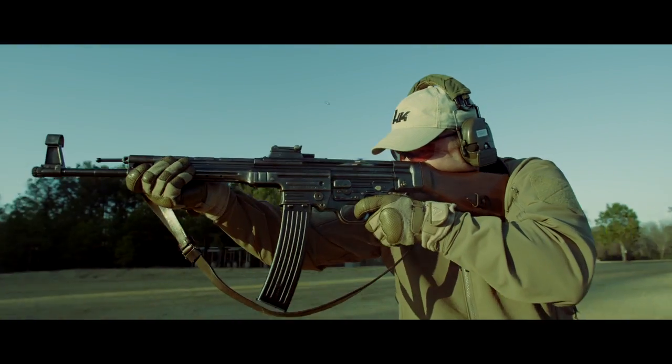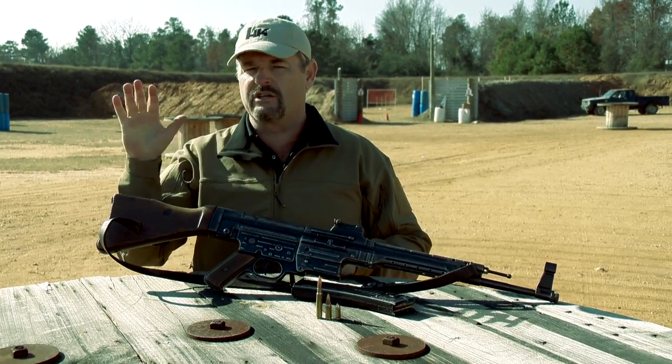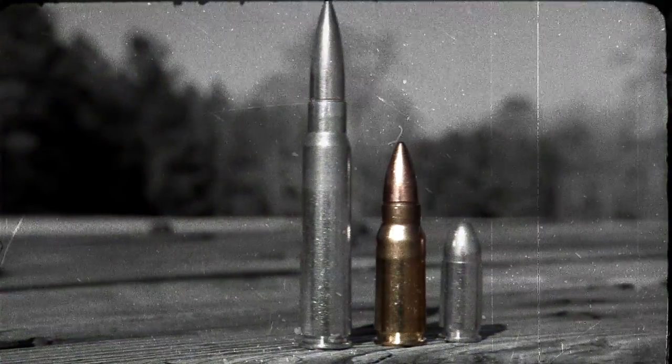They could make a much smaller, more compact package that was also controllable and fully automatic. 8mm Mauser on a shoulder-fired weapon is virtually uncontrollable and worthless in fully automatic. This gun in 7.92 Kurz, or 8mm short, is very controllable.